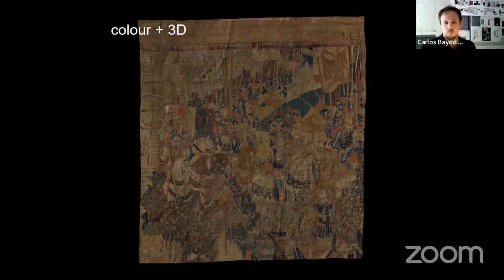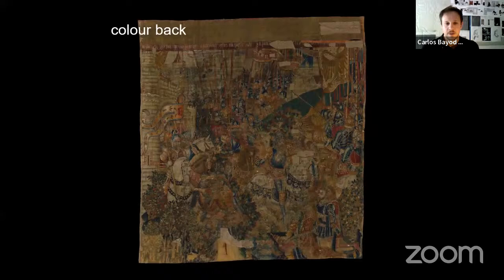Then we could create this combination of the flat color with the 3D relief so that we can understand the relation between color and texture. And we also recorded the color of the back. You can already see, if I compare these two images, that the color of the back has even more richness than what you can interpret on the front side.